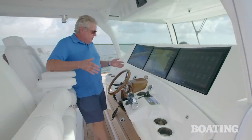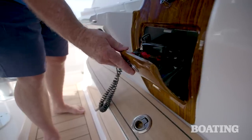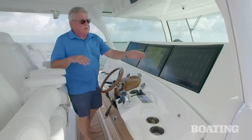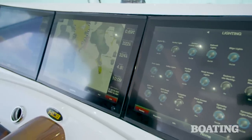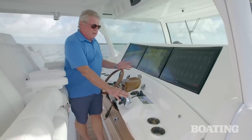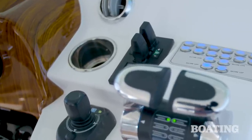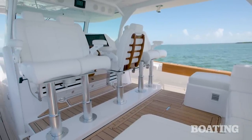Now the helm is set up with a custom highly polished pod here. It's got a fold-out drawer for your ignition and your kill switch. On either side, you've got tactile switches. These are electronic switches that operate through the C-Zone system through these triple Garmin 24-inch displays. We've also got FLIR on board. I like the fact that we've got electronic throttle and shift, and we've got dual thrusters, one on the bow and one on the stern to make any captain look super. Finally, the entire console area is air conditioned for the ultimate comfort.